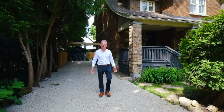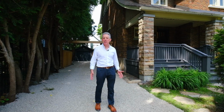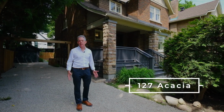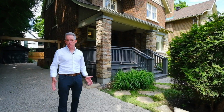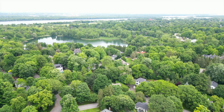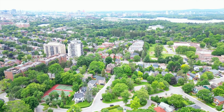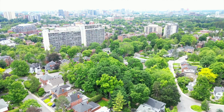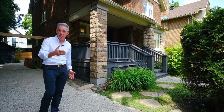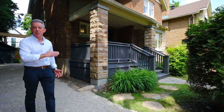On behalf of Engel & Völkers Ottawa, we're very happy to present our new listing at 127 Acacia Avenue, located in Lindenlea. This area is absolutely gorgeous. Some of the best schools in town, walkable to Beechwood Village and shops, the Ottawa River, the Rideau River, multiple parks, cycling paths, walkable to Foreign Affairs, the Byward Market, and many other spots, plus Mackay Pond for swimming. Please come visit our new listing at 127 Acacia. Enjoy.